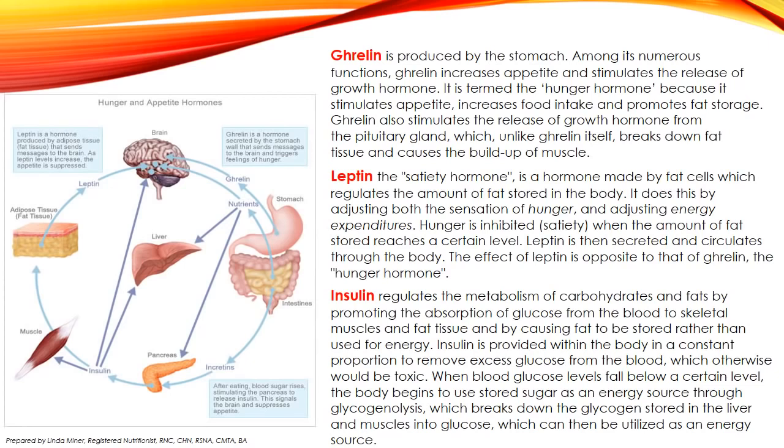Leptin is the hormone that goes to our brain that tells us you're full. I'm full and I don't need to store any fat because there's no famine. There's more than enough food. I'm not going to starve, so I don't need to store fat. And then insulin regulates the metabolism of carbohydrates and fats in the body and helps the body to use glucose.